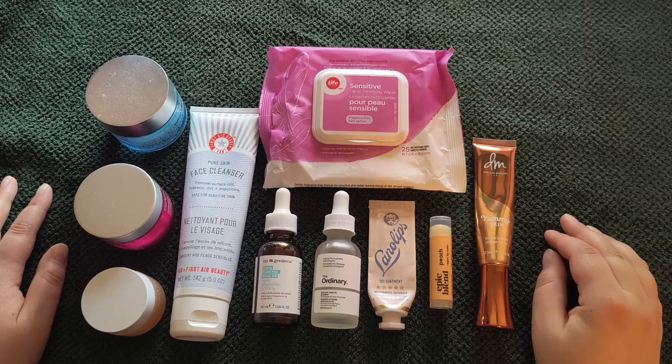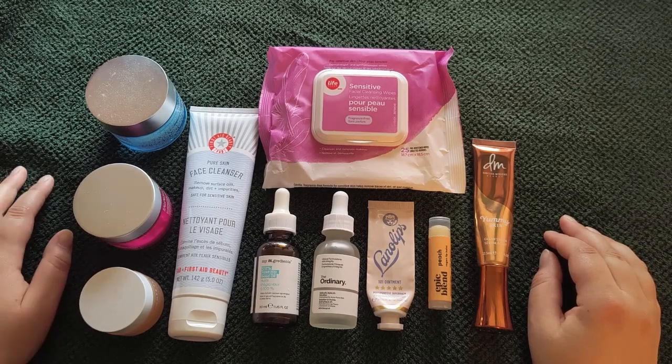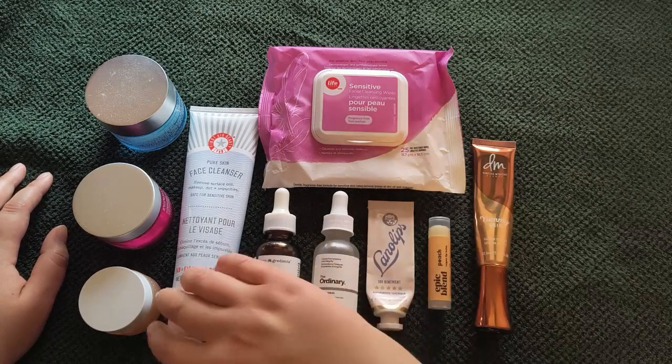So this is all my skincare. I like to keep it pretty minimal because I suck at sticking to a routine. So a nice simple one is good for me, and my budget is pretty low. I'll go in order of application. I have my cleanser here.